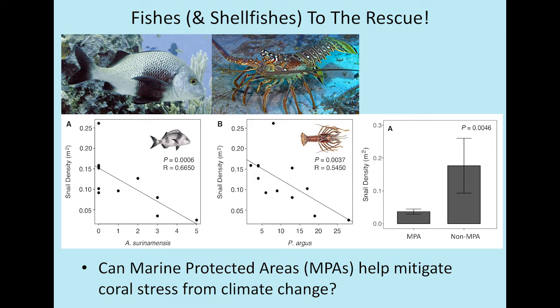Right, so this suggests that these marine protected areas, by protecting these corals from these additional stressors, could potentially help corals deal with the stress of climate change.